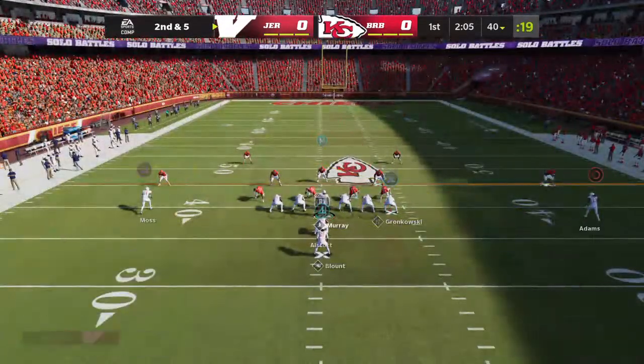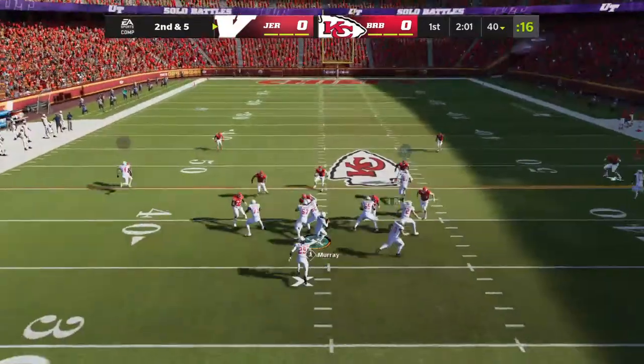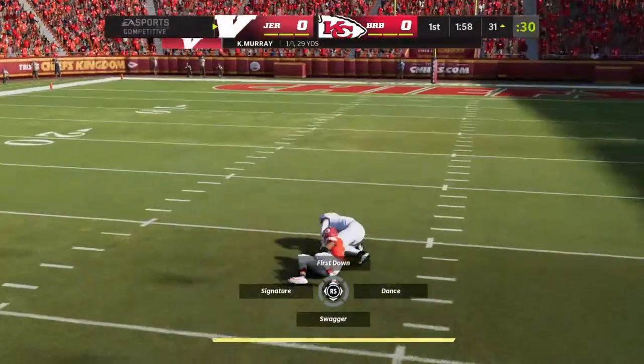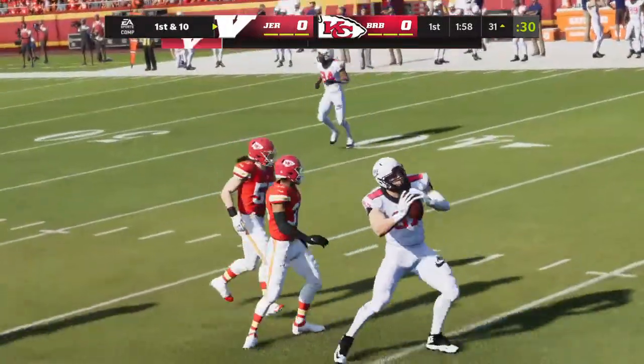Decided to hand it off that time on the run-pass option. Appeared to be an easy decision. Just gave it inside. Nice steady gain. There's a throw over the middle. It's taken in by his tight end. And he takes this one down almost all the way to the 30.